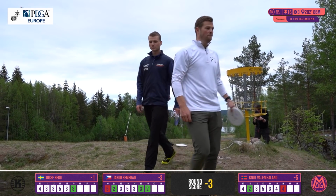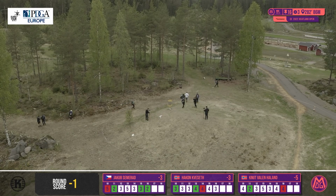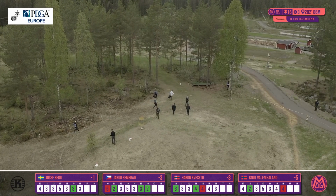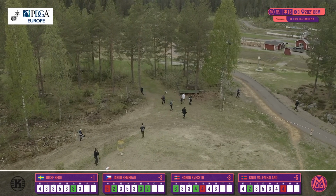Yeah, Knut, though, he's displayed different putts. He's able to putt on many different angles. A lot of his putts are actually Anheuser putts, more like maybe Ulibarri or Matt Orum. A very well-rounded player indeed.